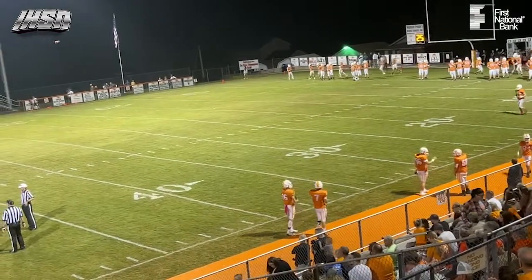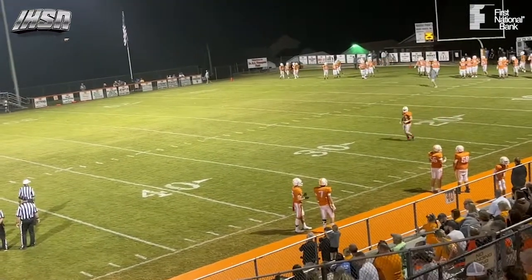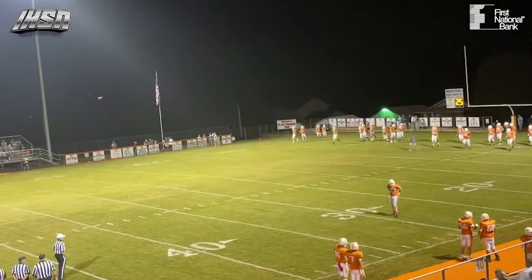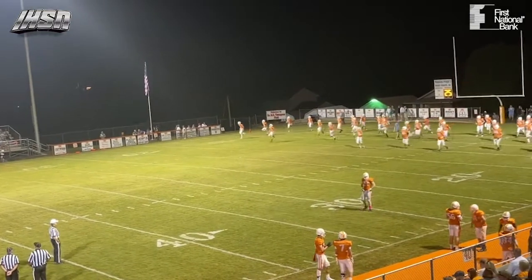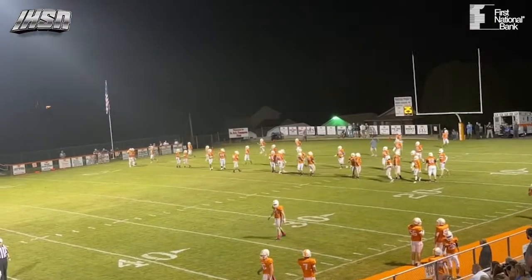Through the air, Oneida was 2 of 3 for 12 yards. The 2 catches, both by McLaurin Love. Total for Oneida was 97 yards of total offense. Total offense for Rockwood was 202 yards.